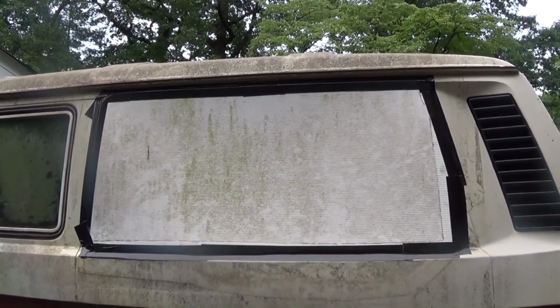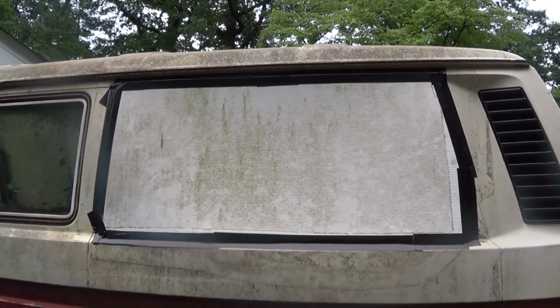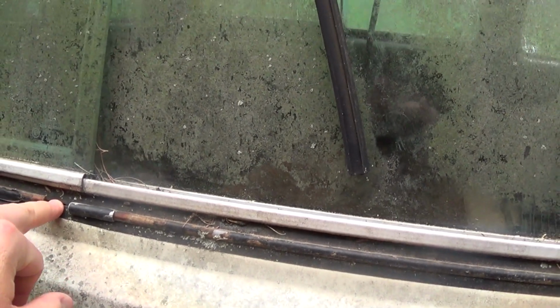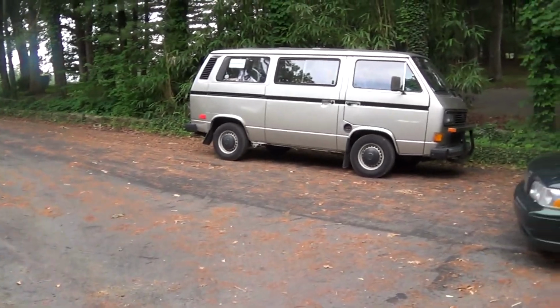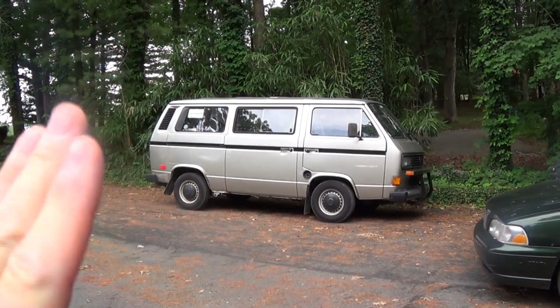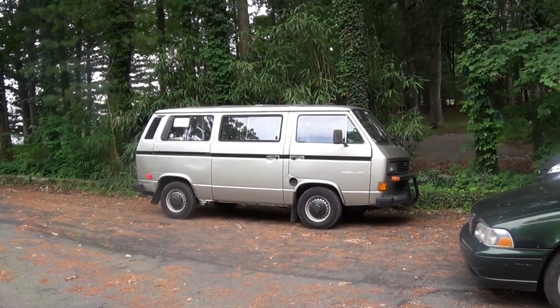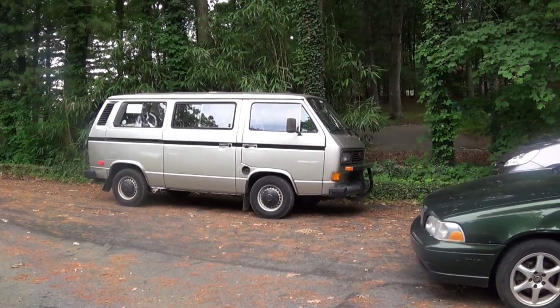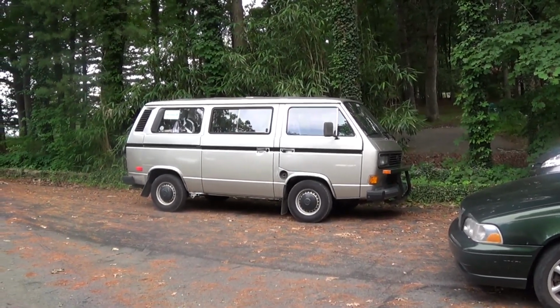I have ordered brand new windows and seals for the rear. At some point, I'm probably also going to do the side windows, because this seal here, I don't know if it's keeping out water, but if it is, it probably won't for too much longer. I mean, that is dry. The seals on my van may be original, the side window seals. I know the front ones aren't. I actually just redid all the seals on the front windows myself a couple of weeks ago. But the rest of the seals on my van actually are in really good shape. So these aren't.